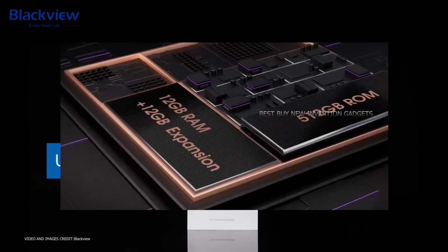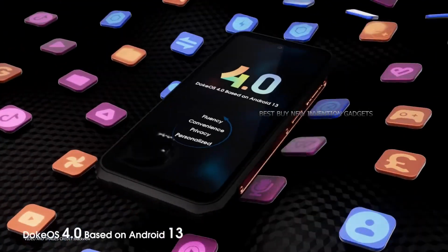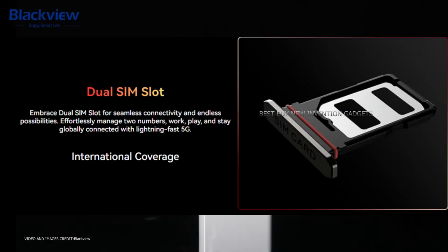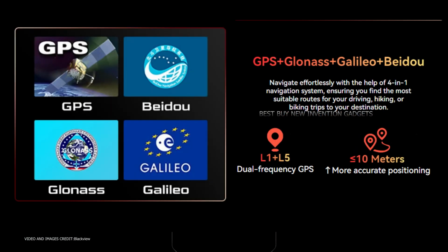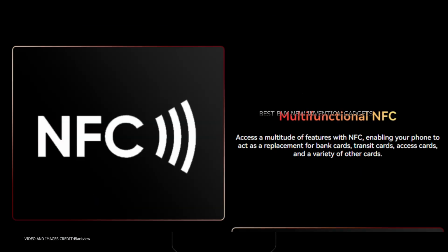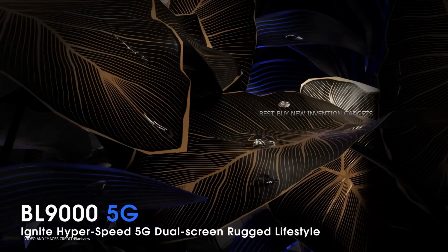The Blackview BL9000 makes no compromises when it comes to connectivity. With dual SIM support, Bluetooth 5.2, USB host 3.0, NFC, Wi-Fi 6, 802.11ax, GPS, L1 plus L5, and NFC, users have all the tools they need for seamless data transfer and communication.